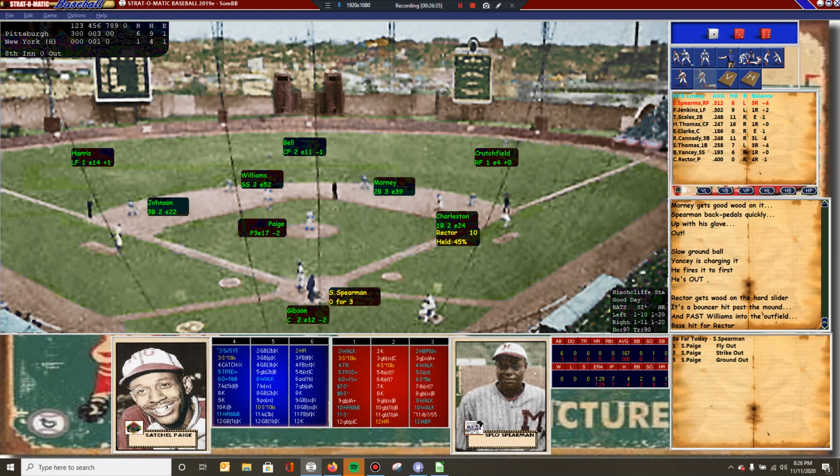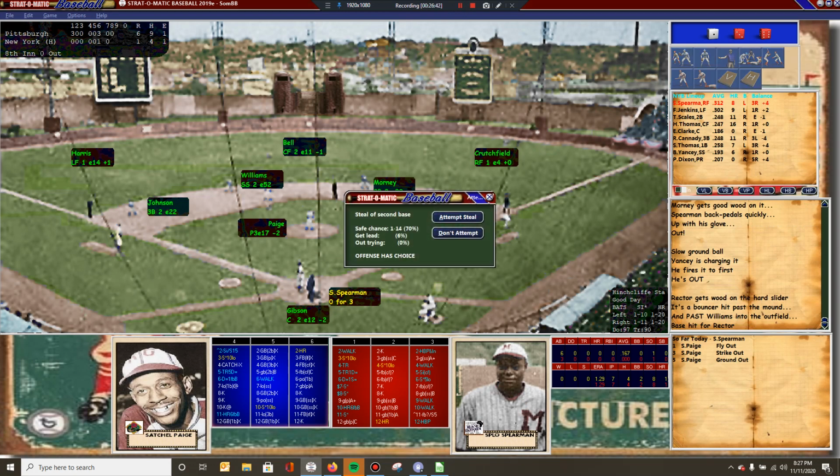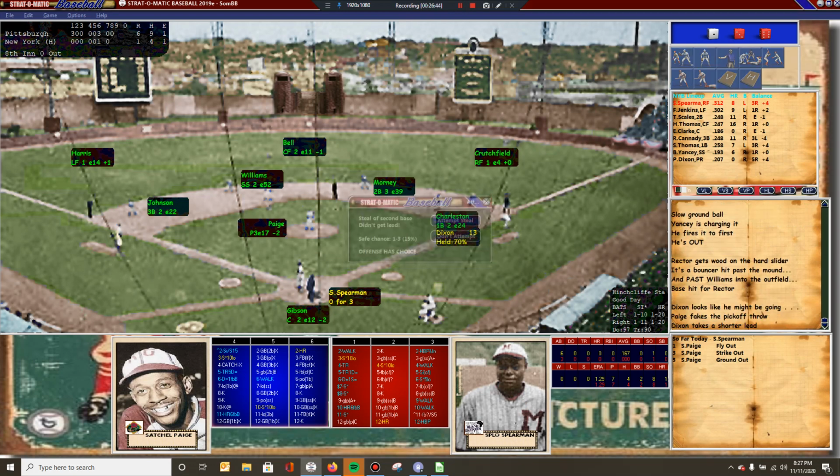And here comes Splo Spearman. And we're going to have a pinch runner for Connie Rector. So pinch running for Rector is going to be Paul Dixon. Dixon's got a good lead over there. See if he takes off. He will not. He will shorten up that lead. And here's Spearman. Spearman 0 for 3 today.